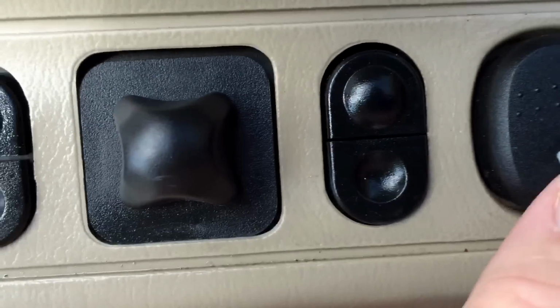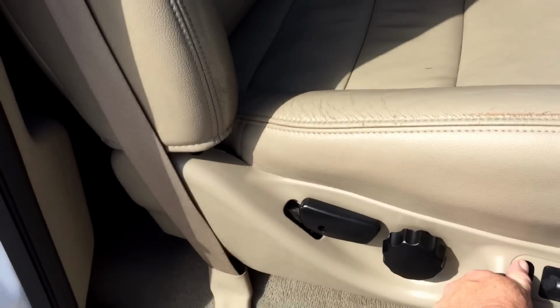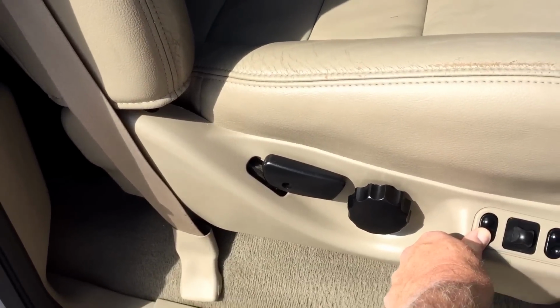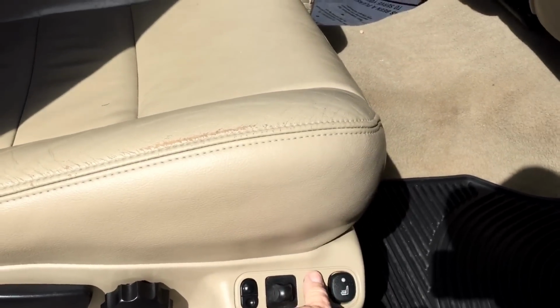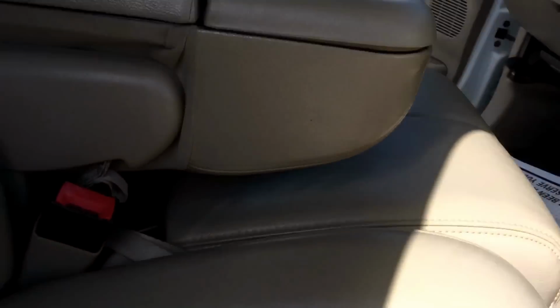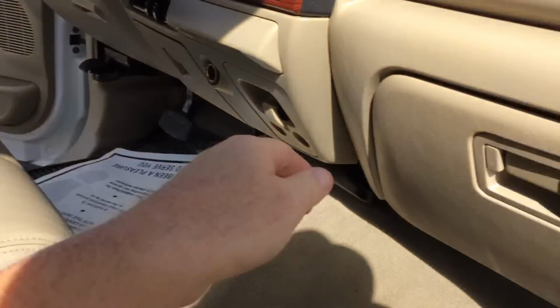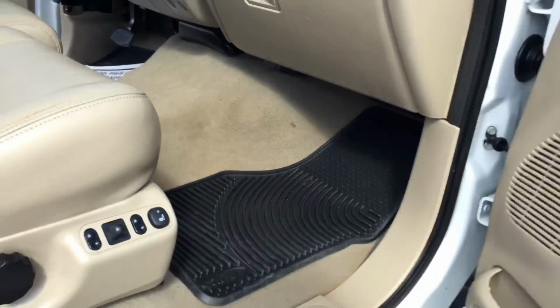Let me do that again. That's off, and that's on. I don't know if you can see that or not. Off, on. It's hard to see that light bulb. I just had to make sure it was there myself. It is. Tilt up, tilt down, tilt up, tilt down. Seats are in really good shape. Nothing going on there. You do have a manual. Sure, there's nothing surprising under there.